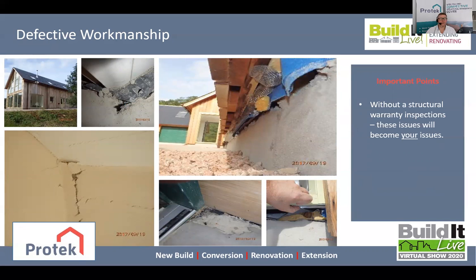We've got a few more photos here. This is a property that came to us retrospectively. So it was finished, and then the customer needed a warranty. And these are just some of the items that we established along the way. To tell you it was a disaster is a slight understatement, but the point is the customer felt that they had a reasonable home, just with a little bit of settlement and snagging, but actually it turned out to be fairly major in the scheme of things. Without a structural warranty in place, these issues will become your issues, and that's a really important thing to bear in mind.